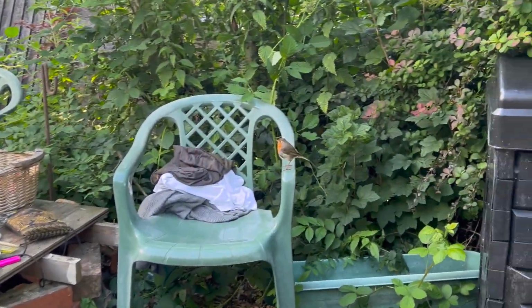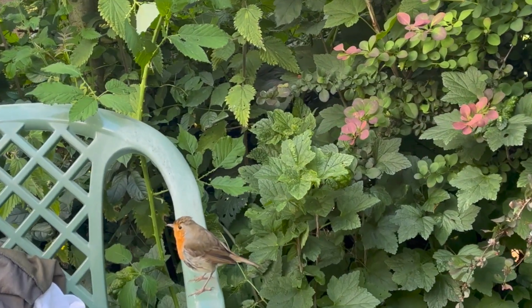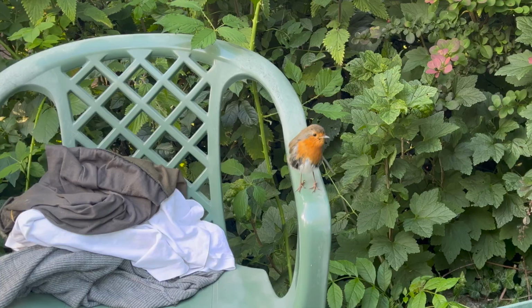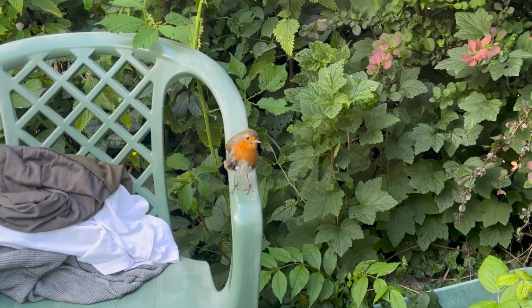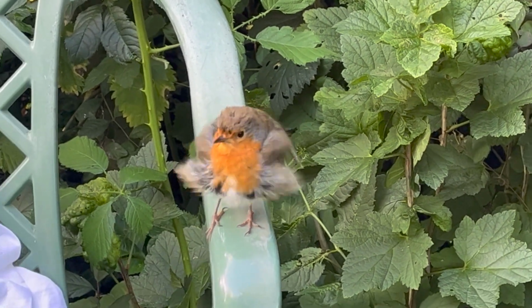Hello, Mr. Robin. Are you after some worms? Are you a bit wet? You're a little bit wet. I've not seen you in a while, have I? I should get you some worms. Hey.